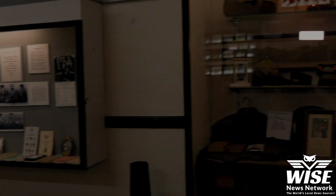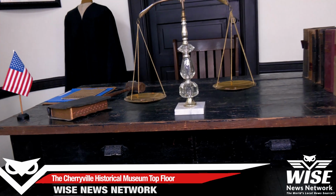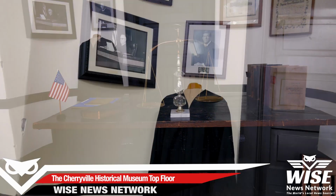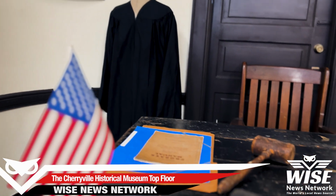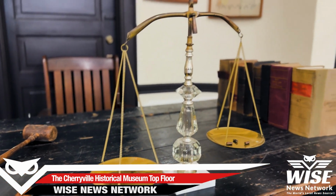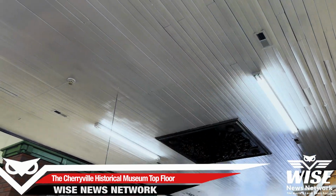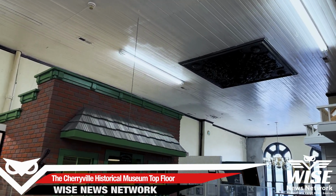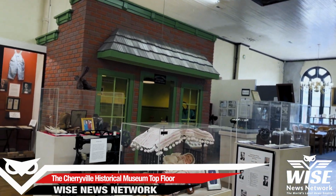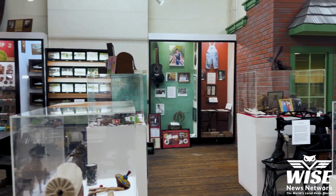And this is the original bench where they tried cases in Cherryville. Yes, that's true. Yes, and has a robe there. So basically, the judge's chamber was in behind where the office is now, where they were working, sorting the pictures. And this is a huge room. These ceilings are at least 16-foot ceilings, I would say. Oh, I would think 20. Yeah. This is what really makes it. You come up here and you don't expect ceilings this high.